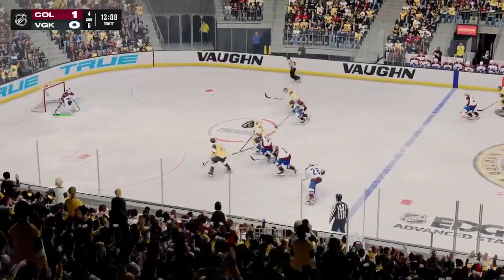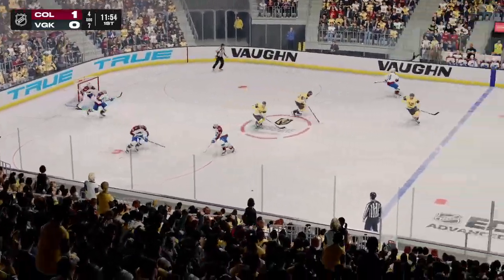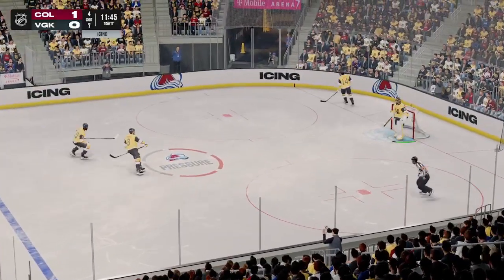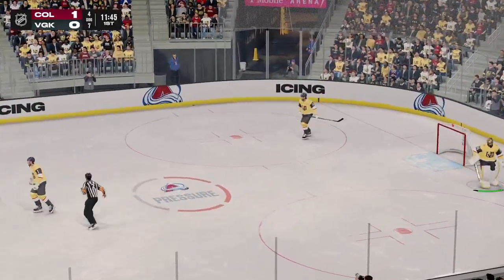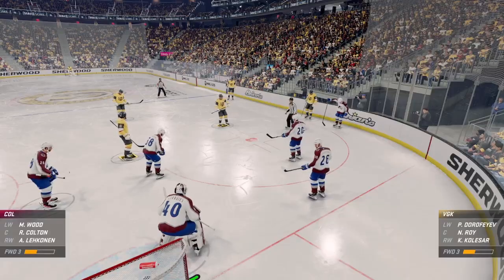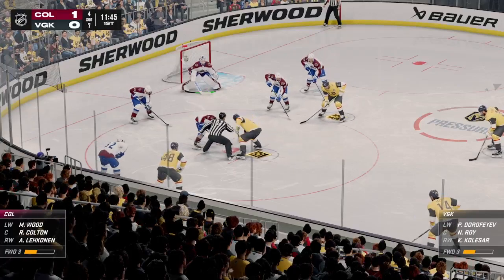Ross got it into offensive territory. And he's got that one. And there's the whistle, icing the call. Still lots of time left here in this frame. We got a 1-0 game to this point.